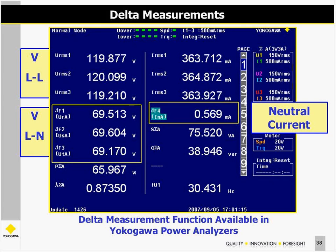We have a function that we call a delta measurement that if you're hooked up in the traditional line-to-line, you may want to know what the actual line-to-neutral values are. And so this is a math calculation that we use. It's not just a square root of 3 calculation. It's a true digitized value. So if they are unbalanced, we are looking at the actual digitized values and the phase relations to get these calculations correct.